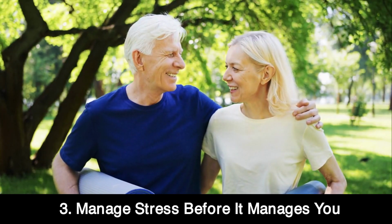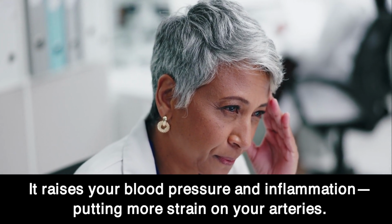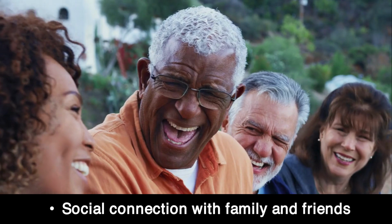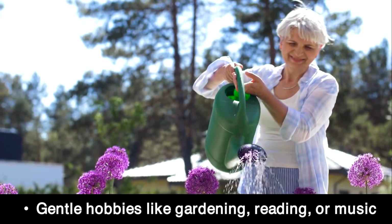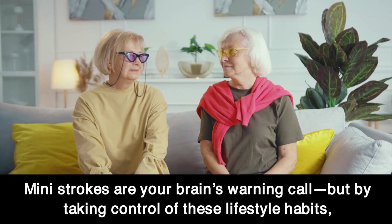3. Manage stress before it manages you. Chronic stress is a silent contributor to strokes. It raises your blood pressure and inflammation, putting more strain on your arteries. Simple ways to lower stress: deep breathing or meditation, social connection with family and friends, gentle hobbies like gardening, reading, or music. Even a few minutes of calm each day can work wonders on your health.